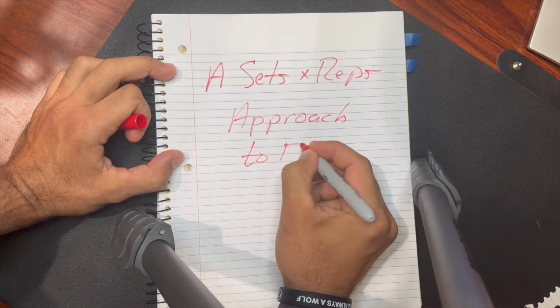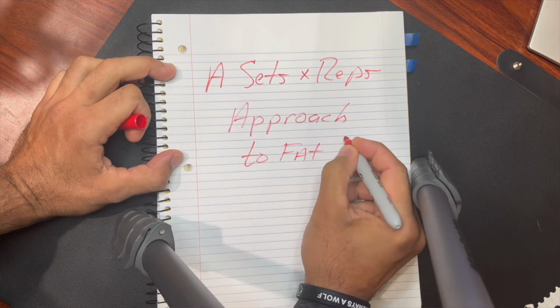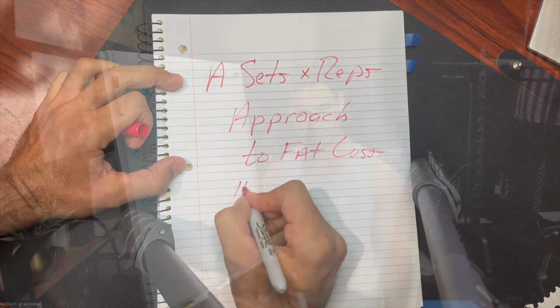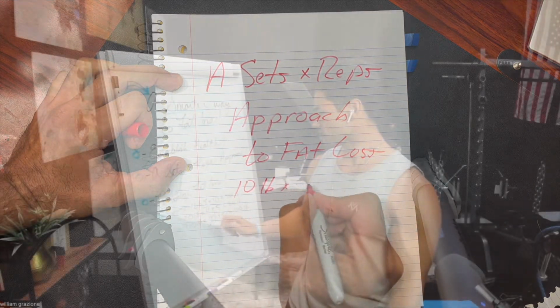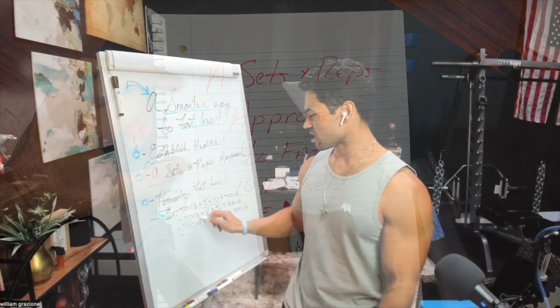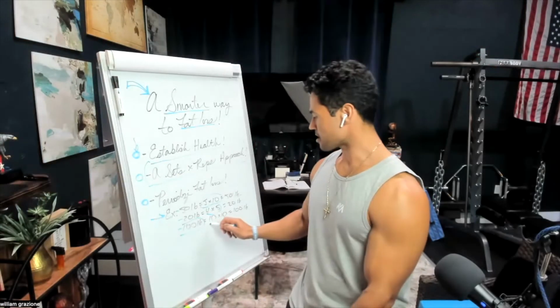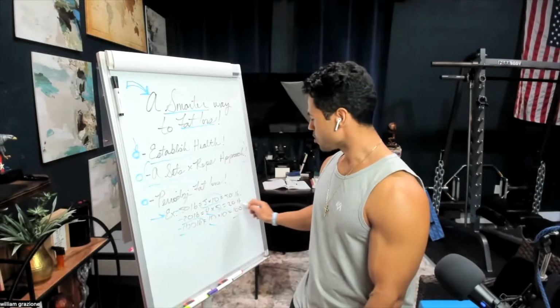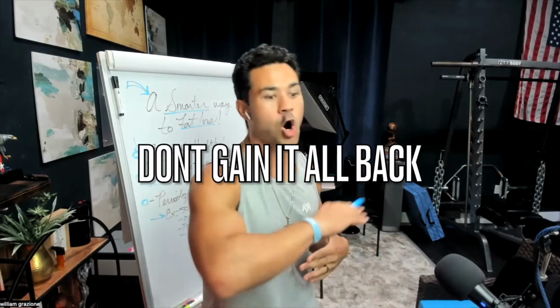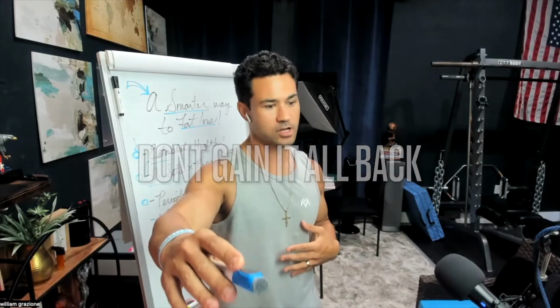Very simply, if you're somebody that needs to lose 50 pounds, think about a 5 sets of 10 approach. If you're somebody that needs to lose 20 pounds, think about a 4 sets of 5 approach. If you need to lose 100 pounds, think about a 10 sets of 10 approach, which ultimately leads you to still losing the same amount of body fat, doing so in a longer duration of time, and preserving your health so that you don't gain it all back after you've lost that weight.